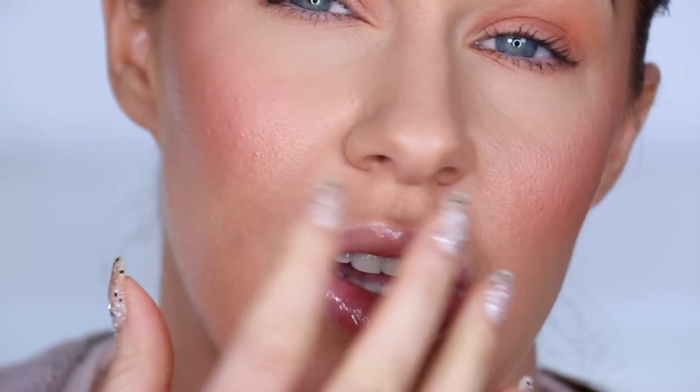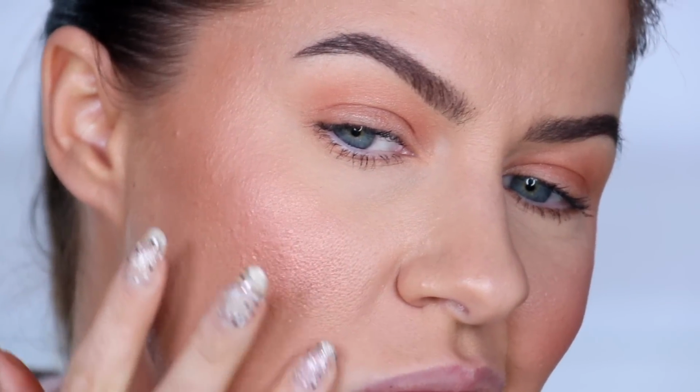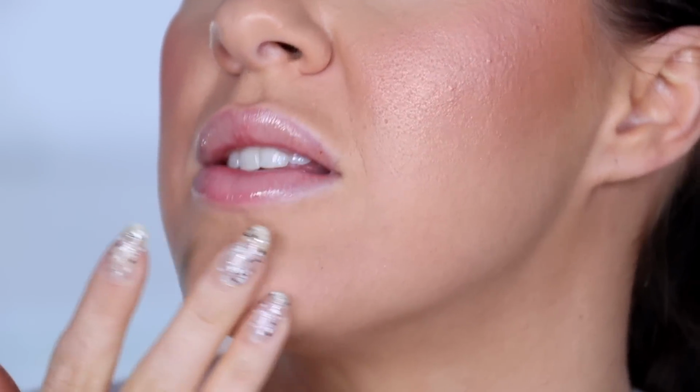I get a lot of texture building up around my mouth and on the lower part of my face, and I'm really not seeing that at all. I can run my fingers over my skin fairly easily, and the product doesn't just come off straight away. It's definitely a really long lasting formula, especially for a tinted moisturizer. I'm super, super happy.